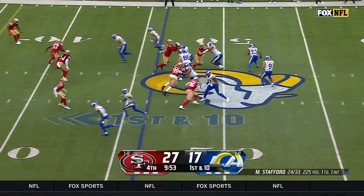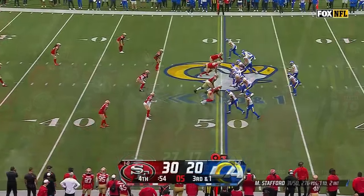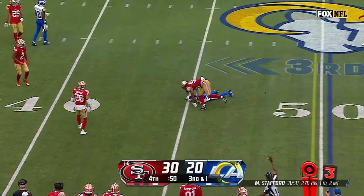Well, I got to reveal myself to the quarterback. Stafford on first down, a little wide of Tutu. Third down and a yard. Stafford finds Atwell. That'll keep things going.